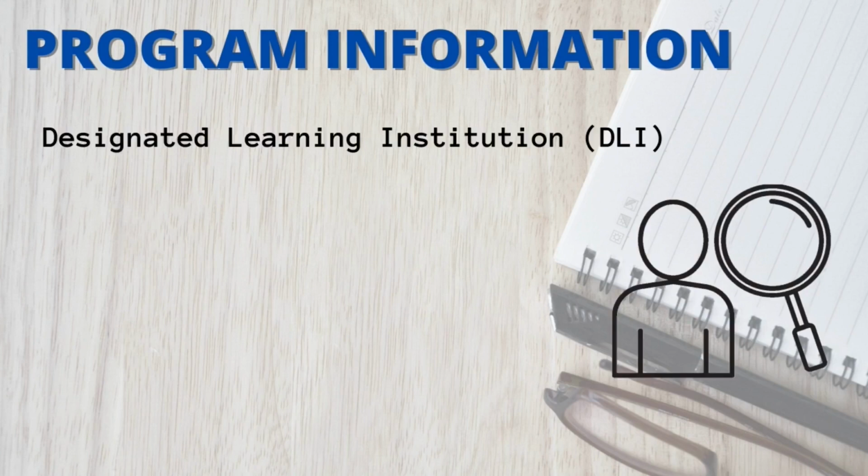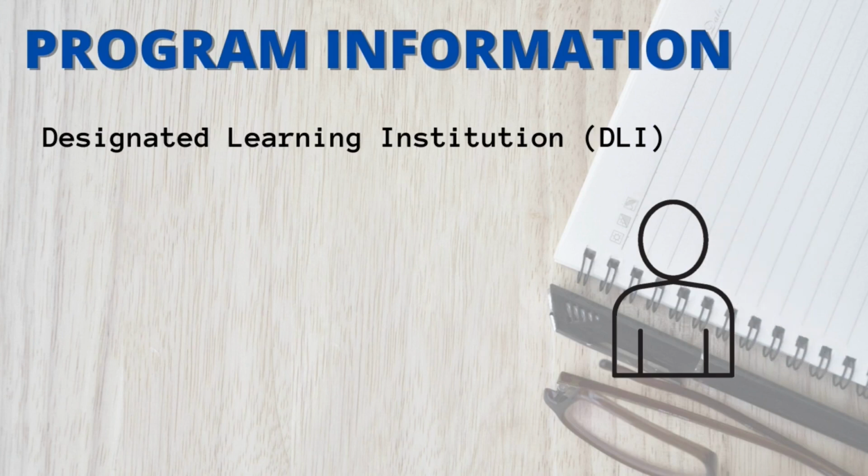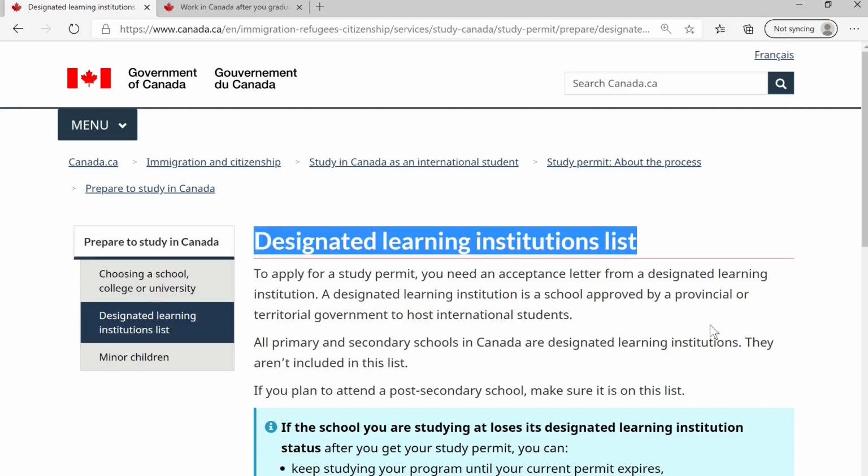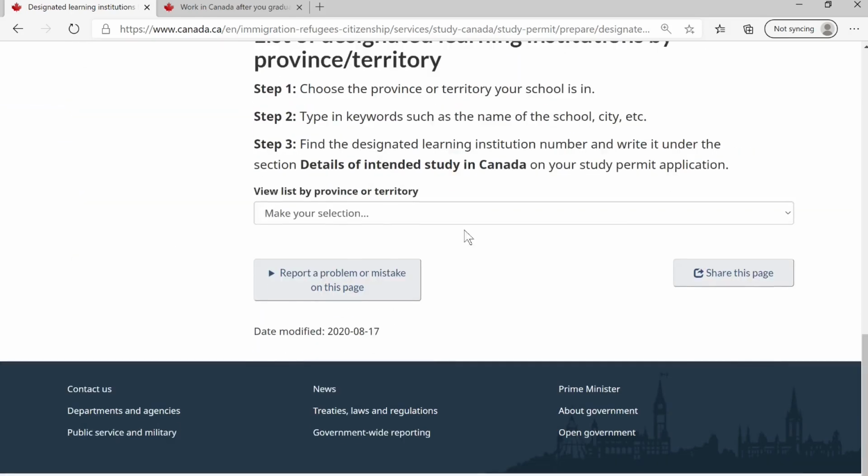Designated Learning Institution, or DLI. Make sure that the program being offered is PGWP eligible and that the school offering it is included in the DLI list. It is easy to check this information. Just go to this website, Designated Learning Institutions List, and choose the province.